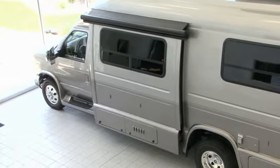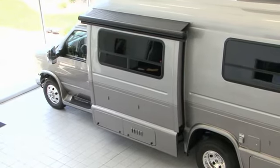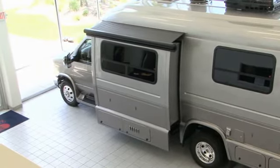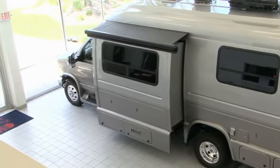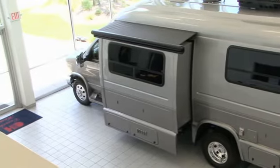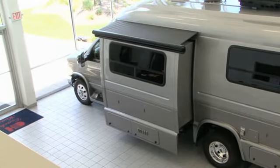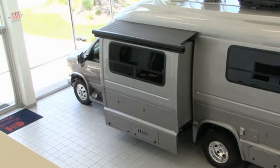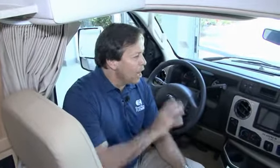We use HWH components. They're nationally recognized, nationally serviced, and you can see by the operation of the slide out how smooth it is. Extremely reliable. We also use the same system for our 4-point hydraulic leveling system. It's an automatic leveling system. 4 jacks come down and support the coach on 4 perch points so that the coach is very level when you're camping.